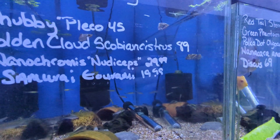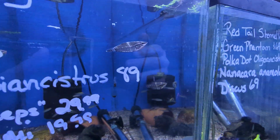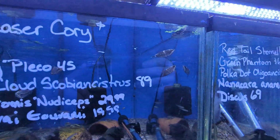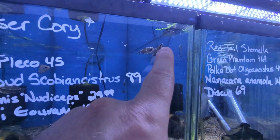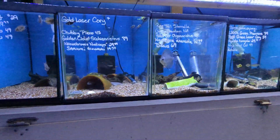Look at these guys. Those are some neat looking guys. They look like leaves. They're probably up there, I don't know, but these things look like leaves. I'm pretty certain that's what they're supposed to look like for camouflage.